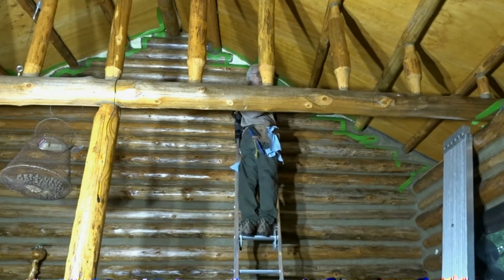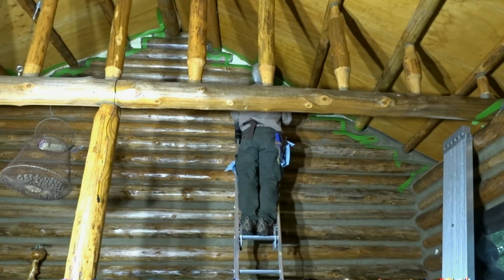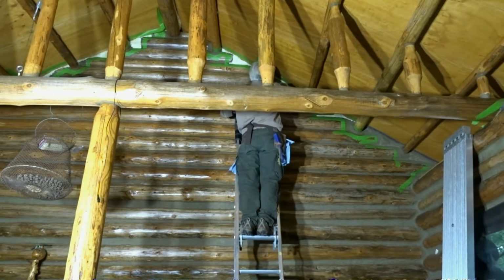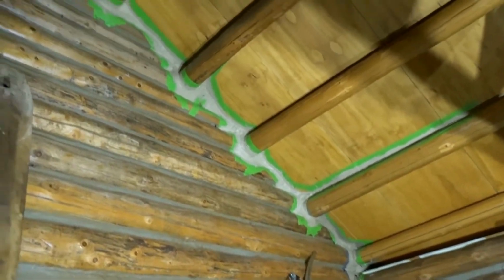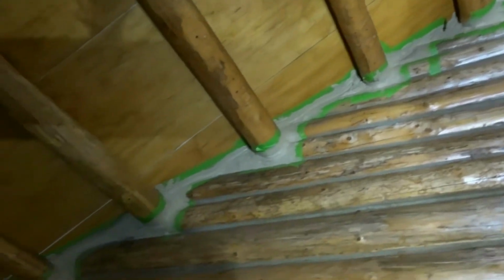I got the whole wall on the other side done. It's all cemented, taped and cemented. And I'm not leaving until I get this done. I'm hoping that's before dark. That's my goal. The storm is definitely here, but I got all the cement work done. I don't know if you can tell that or not.